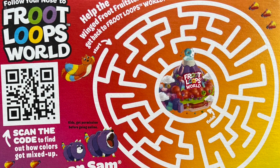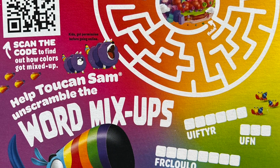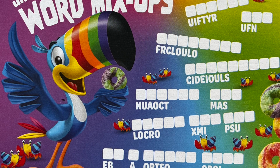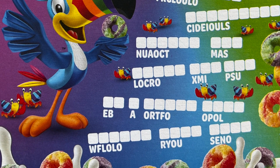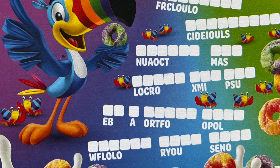This box has some fun activities. There's a maze where you have to help the winged fruitster get back to Froot Loops world. I don't know what a fruitster is or what Froot Loops world is. Guess I'm not as tuned into the Toucan Sam universe as I should be. Then there's a word unscramble game where you have to help Toucan with the word mix-ups.